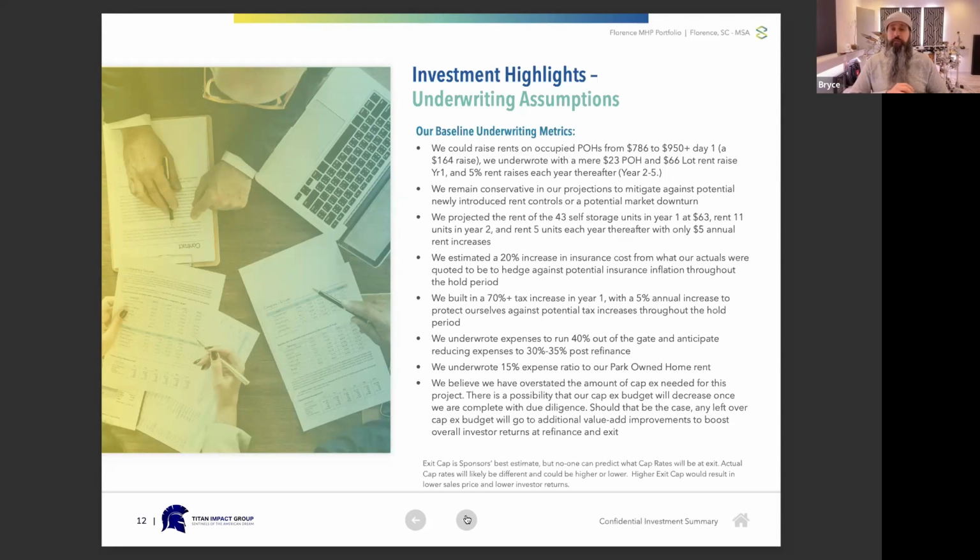The reason we did that with property taxes is there's been a lot of money printing, quantitative easing, that needs to be paid back by the general public through forms of taxation. One form of taxation is price inflation. Another form of taxation could be property taxes. Although nobody has stated that they're actually going to come for our property taxes, if that happened throughout the hold period, we're actually covered for it.